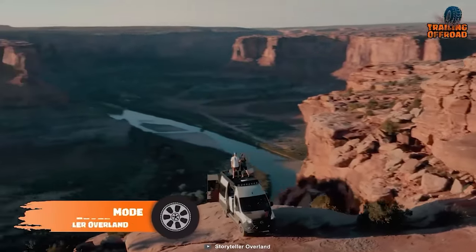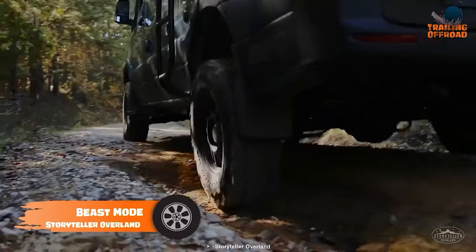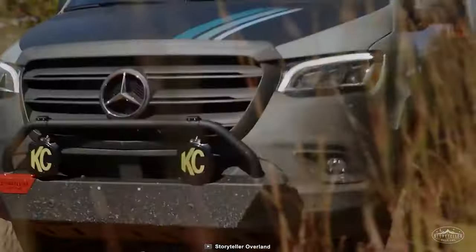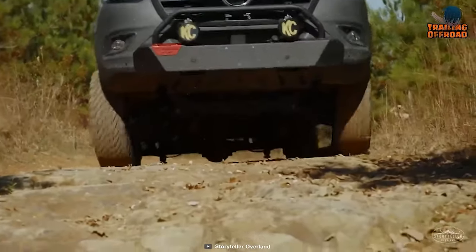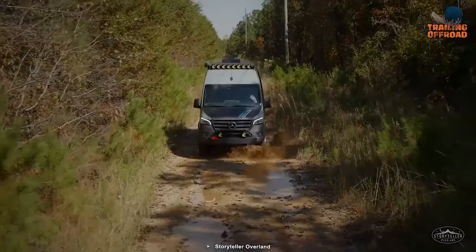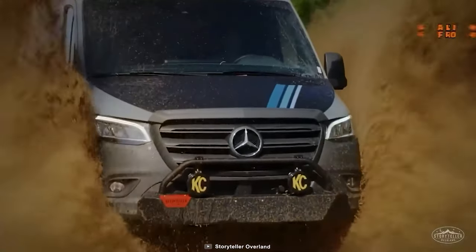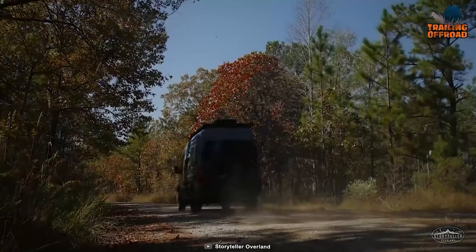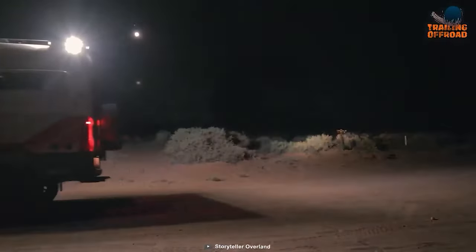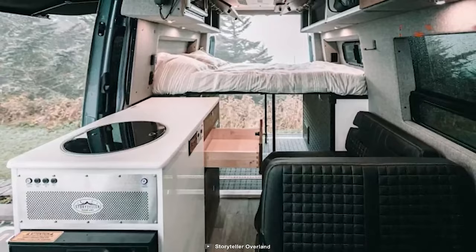Create some wholesome stories in the wilderness with this Storyteller Overland Beast Mode. Built to deliver proper versatility and convenience, this adventure van features the most rugged and capable 4x4 Mercedes-Benz Sprinter chassis. And equipped with the Agile Off-Road Ride Improvement Package, this one seems quite serious about breaking the limit, regardless of the terrain. But that isn't everything, as its interior is vast and luxurious enough for anyone to be impressed.